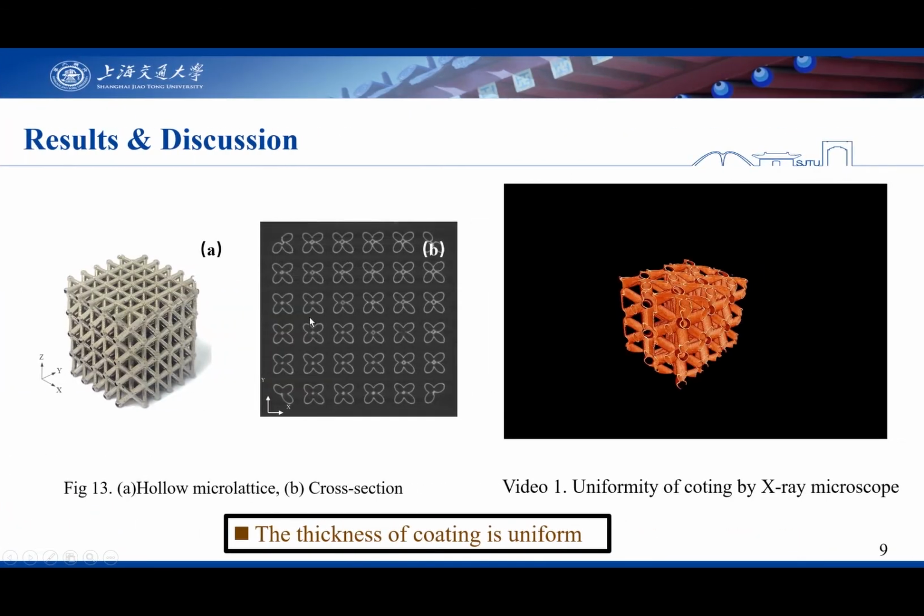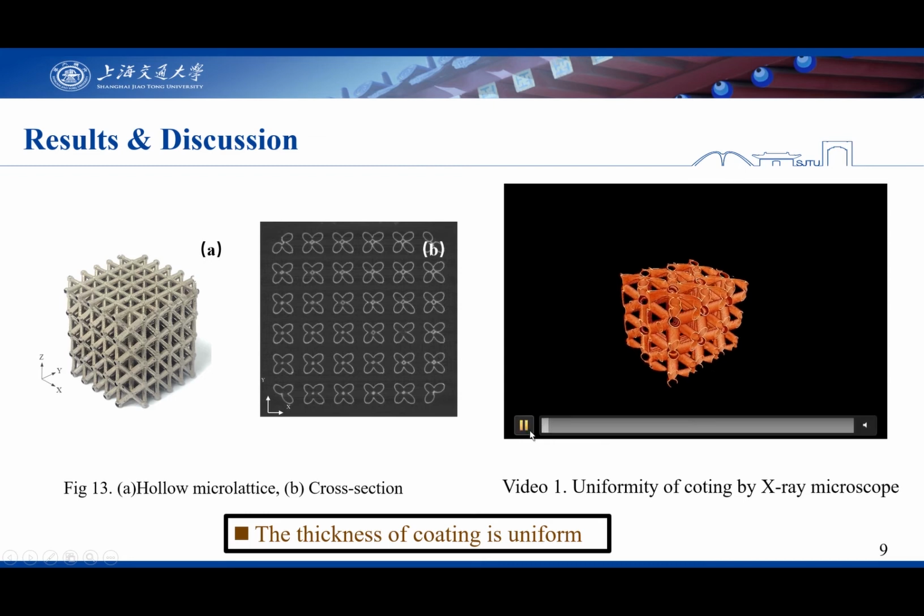To investigate whether the thickness is uniform or not, we utilize X-ray microscopy, and this is a picture of the hollow microlattice. B is one section of this hollow microlattice. Here is a video that shows the thickness and the uniformity of the coating.